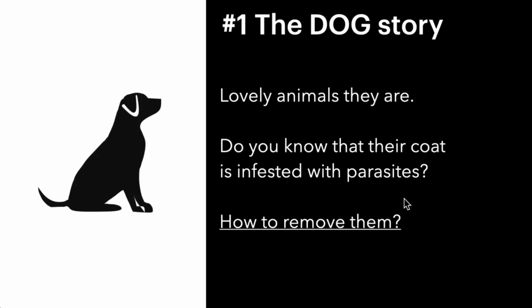So let's start with story number one, the dog story. I don't know how many of you like dogs, but I love them. I'm quite sure a lot of us like them. But yeah, we are afraid sometimes because they bite. But if you own a dog, you know that the dog's coat is infested with parasites. And that's a real pain if you are a dog owner. You know why? Because they come off the coat and then they are sitting in your house and they climb the walls and so on. So the story is about how to remove them. Remove what? The parasites on the coat.